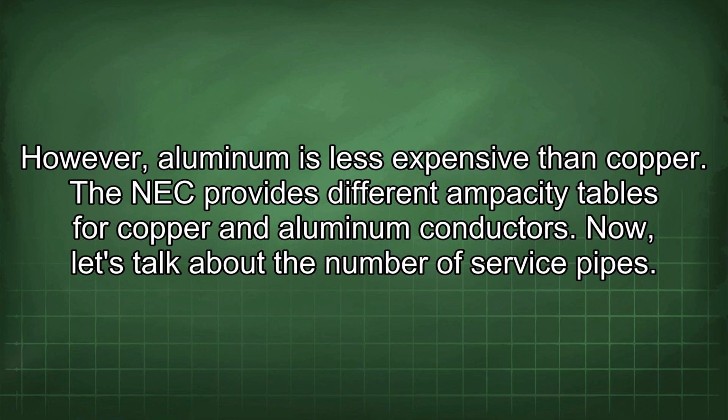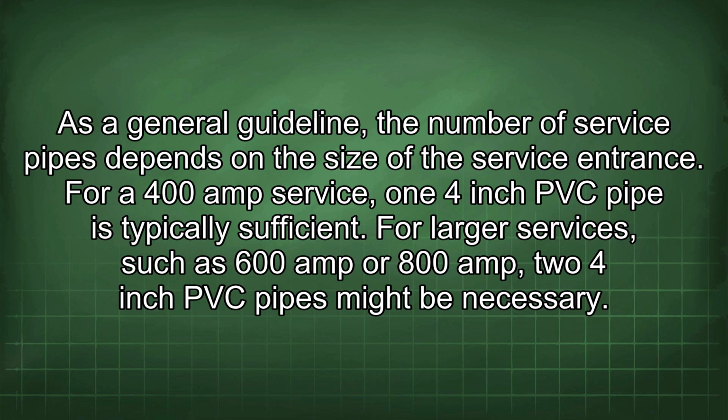Now let's talk about the number of service pipes. As a general guideline, the number of service pipes depends on the size of the service entrance. For a 400 amp service, one 4-inch PVC pipe is typically sufficient. For larger services, such as 600 amp or 800 amp, 2 4-inch PVC pipes might be necessary.